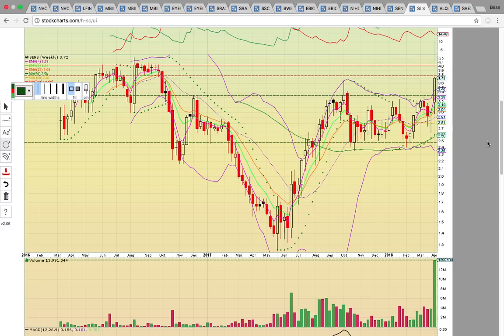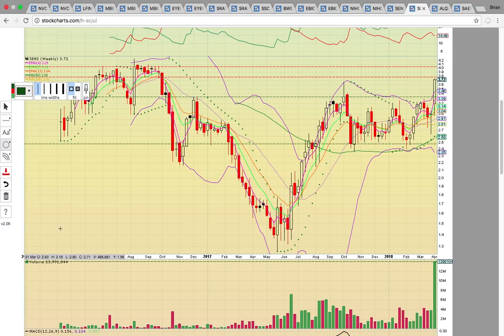If you look at the SENS weekly chart, you can see it just started trading back here in 2016. This is the complete history of the trading of the stock. It came down, it had this nice V-shape bottom, just this huge reversal here, and so now it's working its way back up to these all-time high close levels up here at this $4 resistance zone. So it's right there. It's only 10% away.